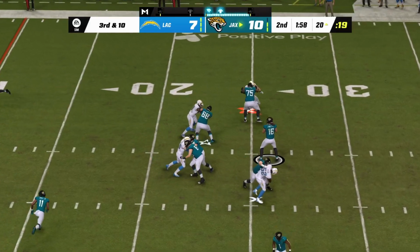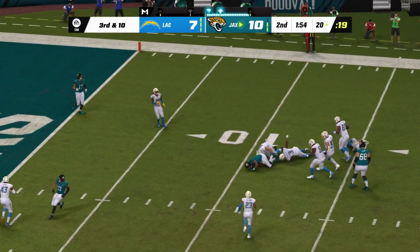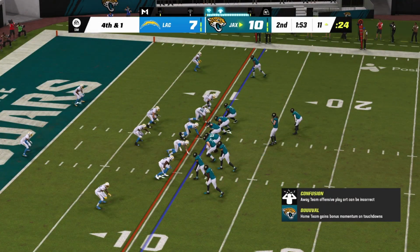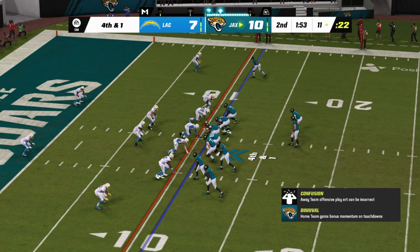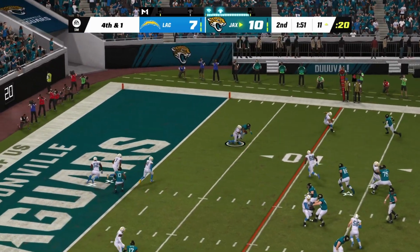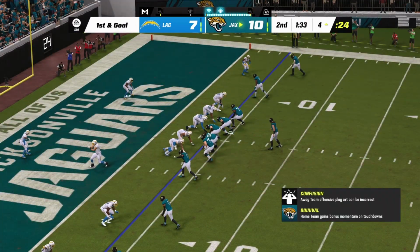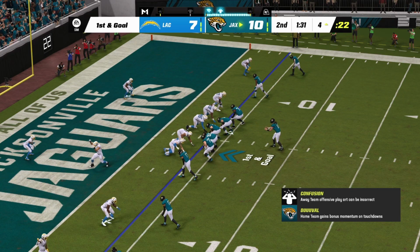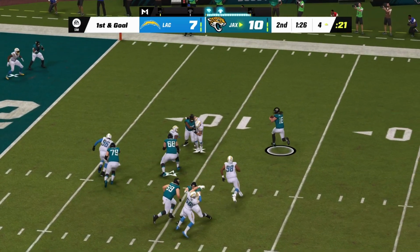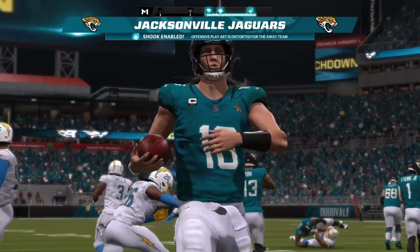On third down, Lawrence. Jones has it. And he is stopped just short on third down. They're going on fourth down. Lawrence, he'll find Jones again, complete. It didn't even look like they hesitated there. They knew they wanted to go for it. That tells me that during the week, they were thinking about these situations, and they feel like maybe they're just the better team. And he takes it in.